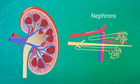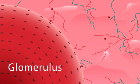As the blood flows into the kidney in the renal artery, it splits into smaller and smaller arteries. These eventually become capillaries. Each capillary then forms a bundle called a glomerulus. The blood is now under very high pressure and the glomerulus has little pores in it that allow parts of the blood to be squeezed out.